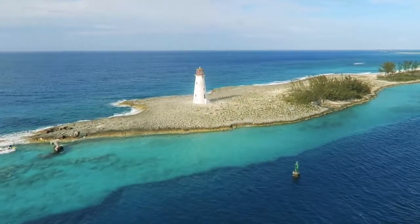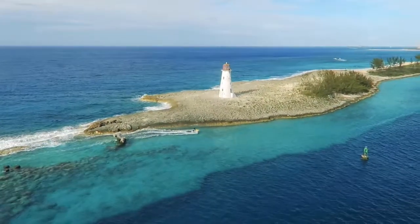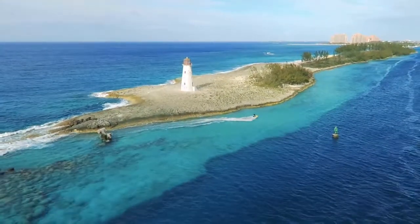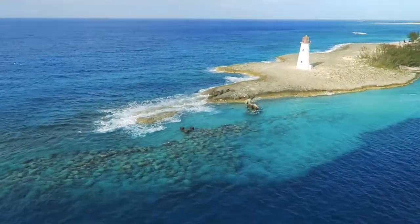There's that cool lighthouse. Little jet skier. That's so cool. That is so pretty. Isn't that pretty? Yeah, the water is so clear.